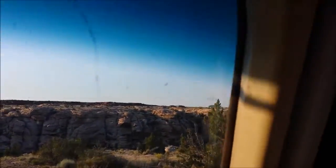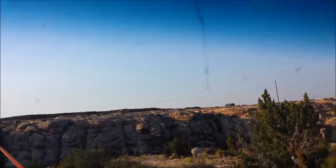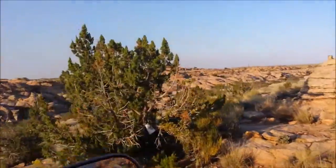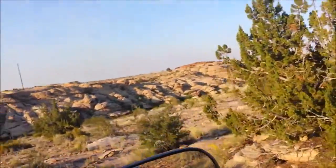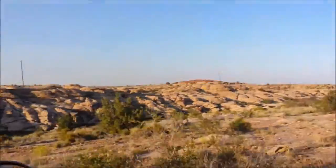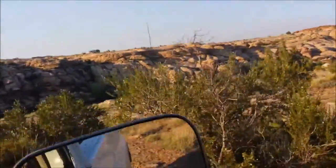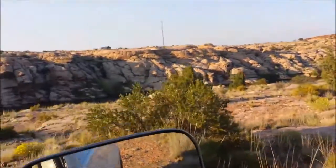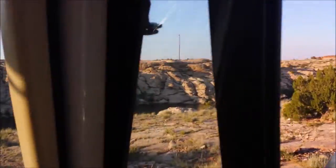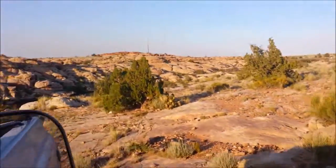So yeah, this is what where I live looks like. This is very rugged, high desert terrain. We do get some snow in the wintertime, not a lot. We get wicked thunderstorms in the summertime. We're getting into monsoon season, our thunderstorm season now. But yeah, my husband and I are just out here for a little ride, just kind of chilling and stuff.